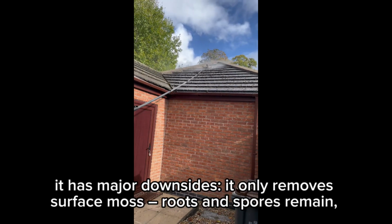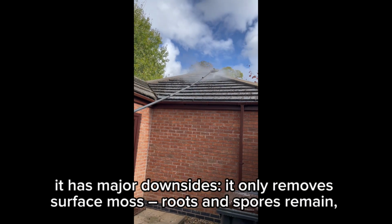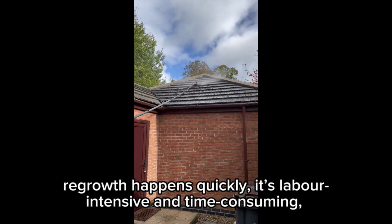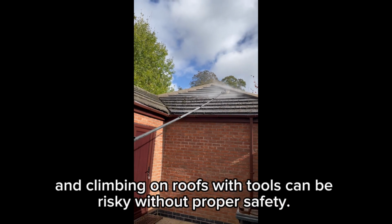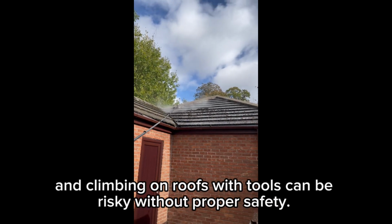It only removes surface moss. Roots and spores remain. Regrowth happens quickly. It's labor-intensive and time-consuming. And climbing on roofs with tools can be risky without proper safety.